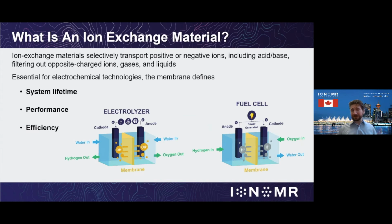So what are these two materials families? On the right-hand side, we have the direct replacement for fluorinated materials, which are typically known as Nafion, the material that was invented in the Second World War by DuPont. It's a solid superacid barrier to gas, liquid, and electricity, and it selectively transports positively charged species, including acid protons. Those are the H pluses that you see crossing this separator material in the middle of the fuel cell diagram there.